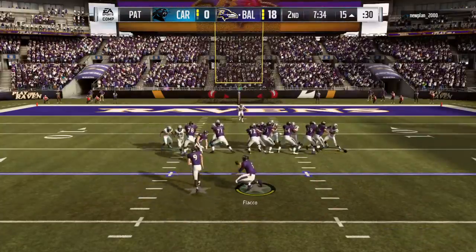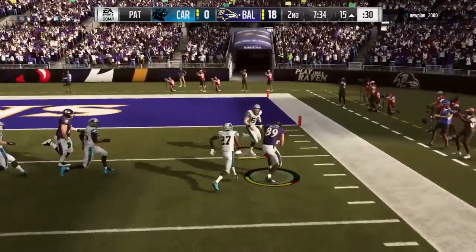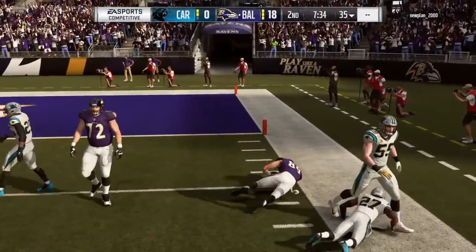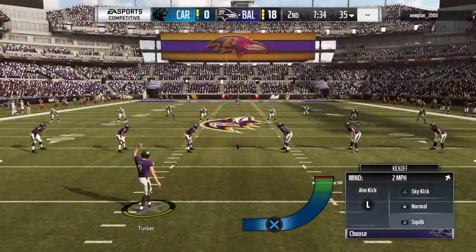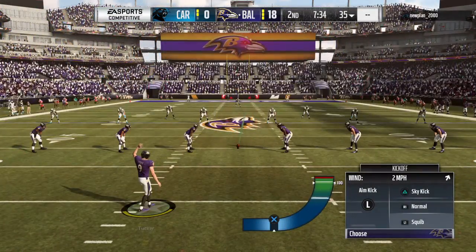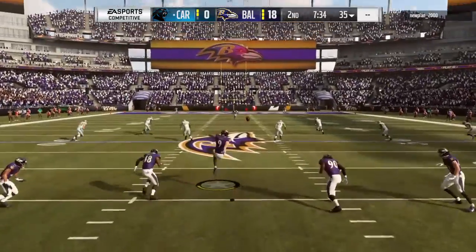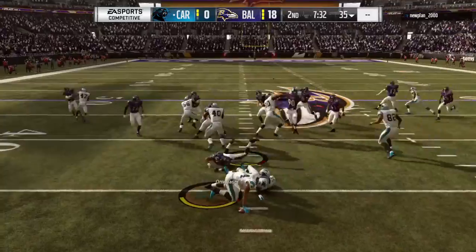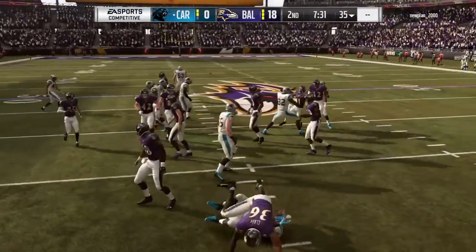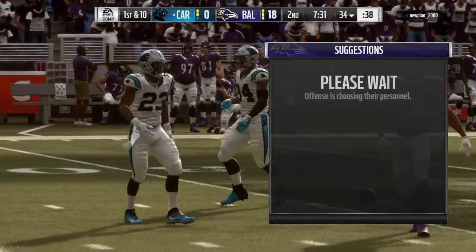And he takes off with it. He's got his man. It's Andrews. And he is not going to get in there. He stops short of the goal line, and the lead is going to stay right where it is. Here's Tucker now out to kick this one away. Very short kick. This will be taken by one of the up men. And they're going to start this drive in pretty good shape as they get it up past the 30.